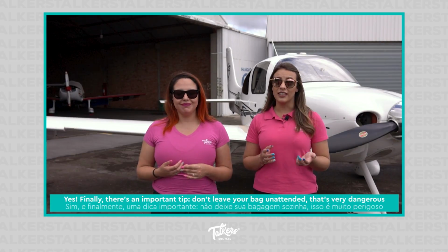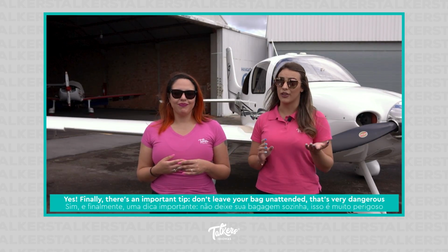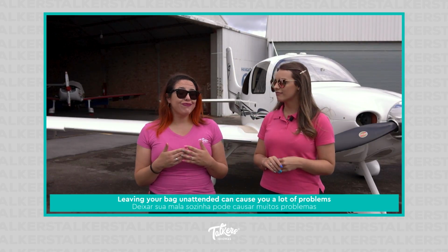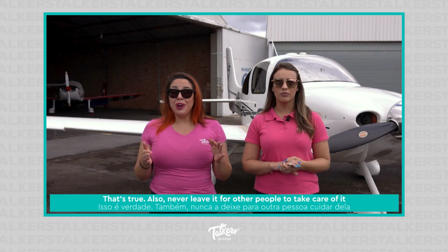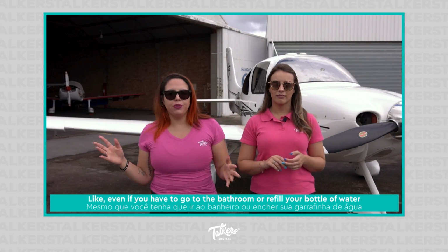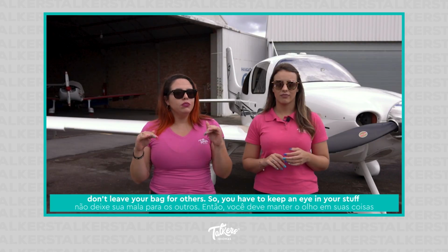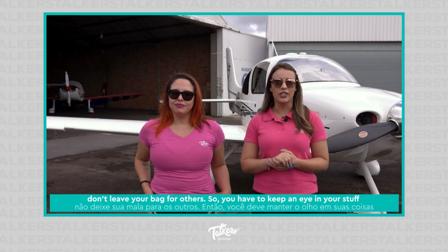Yes. Finally, there's an important tip. Don't leave your bag unattended. That's very dangerous. Leaving your bag unattended can cause you a lot of problems. Yeah, that's true. Also, never leave it to other people to take care of it. Even if you have to go to the bathroom or, I don't know, to refill your bottle of water, don't leave your bag for others. So you have to keep an eye on your stuff.